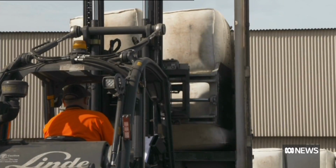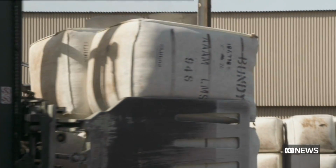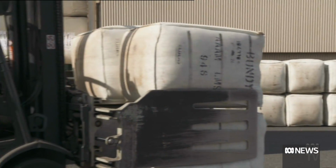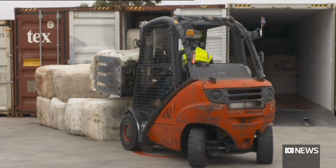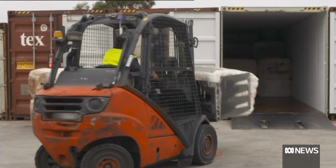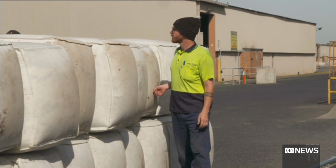That's just one example. Tracing each bale is not only important for reasons of commerce, it better safeguards the industry should there be an exotic disease outbreak, such as foot and mouth disease. Produce from an infected farm may need to be instantly identified, located and quarantined. Well, it's important to have that traceability.